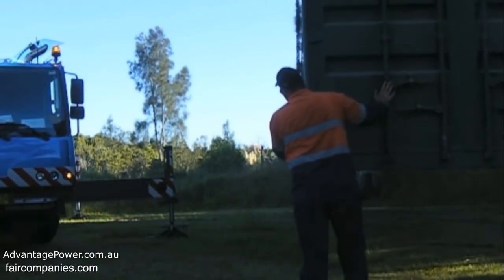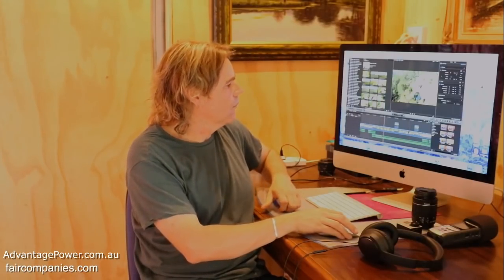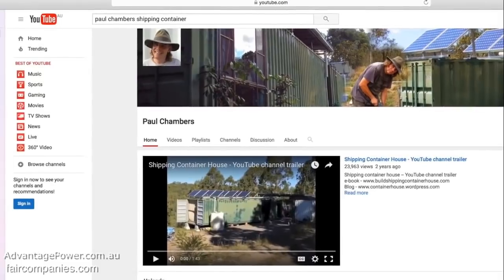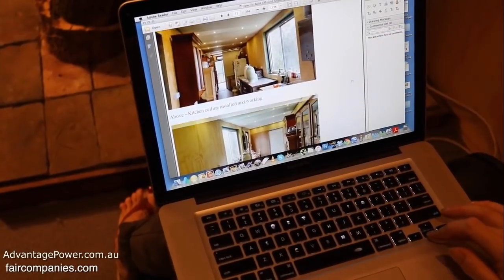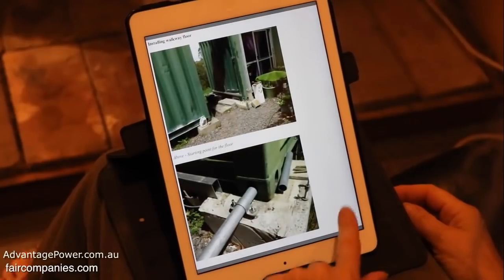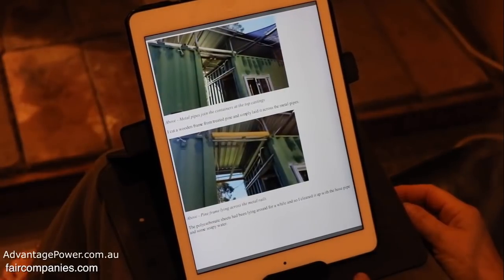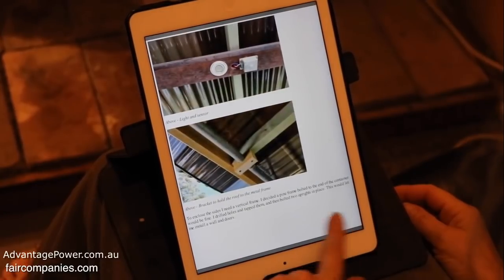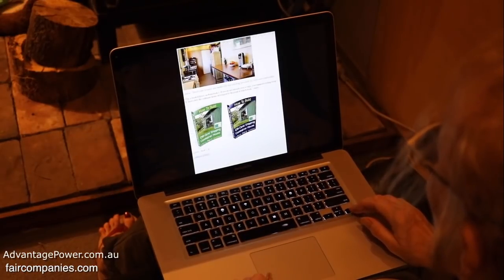When I started building the container house, I went online and there was nothing. There were lots of pictures of fancy container houses that were finished, but nothing on how to actually do it. So I decided I'd record how I did it, and post it online so other people can learn from my mistakes or copy it. Sarah was pushing me into the ebooks in the early phases because she said that I needed to share what I was doing. It took a little while for me to get on board with that, but once I did, I found I'd get a lot of positive feedback from the information that I do share.